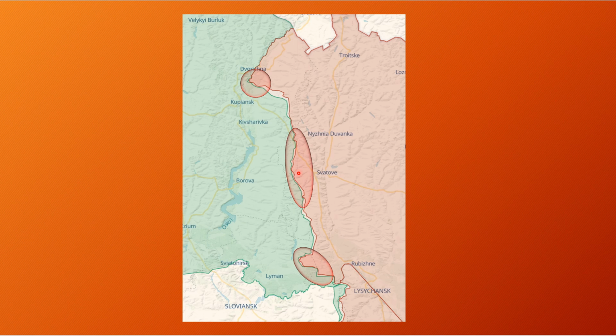And of course in the south out of Kreminna, also that line has been static. They made some gains during their own offensive during the winter and spring, but then it's halted. They've gained a couple of 100 meters now over the last couple of days or weeks. So, but these are the three main attack points from Russia in the north.